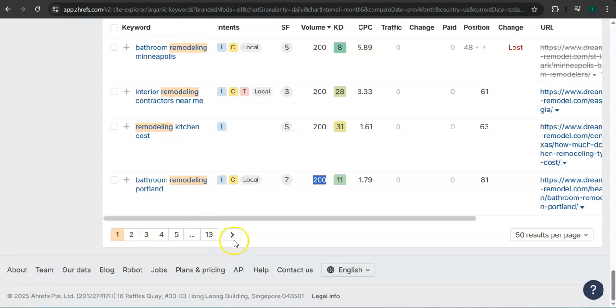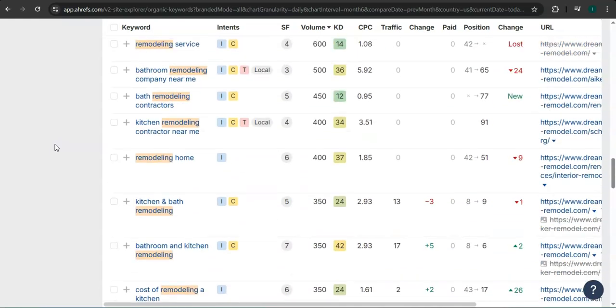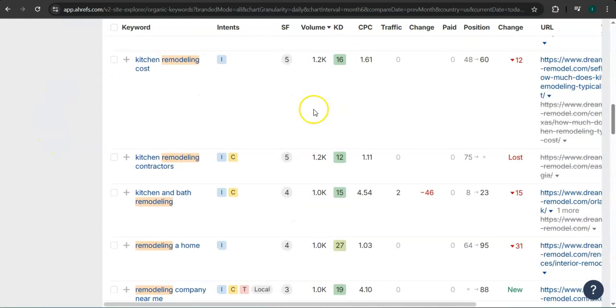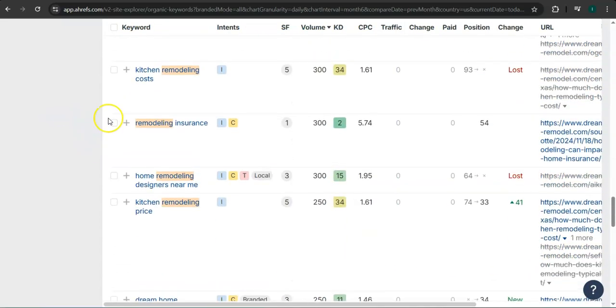So they have 13 pages here in the system. So if you get the most relevant keywords and add it as content into your website, then that's going to help boost your searchability in Google. And imagine the number of people here finding you instead of your competitors.